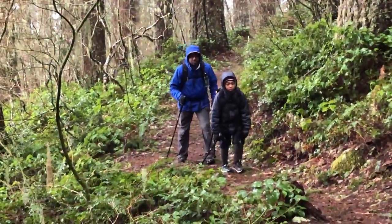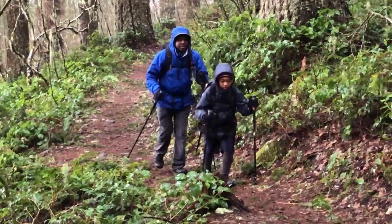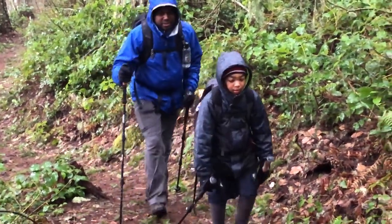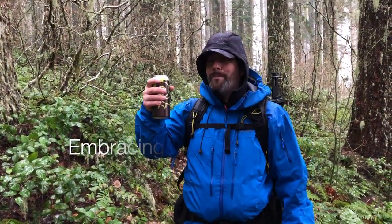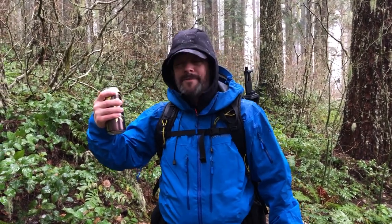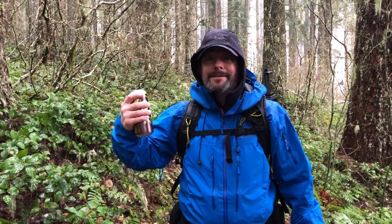Hey, could you please get me a beer? I don't know if I'm gonna be able to make it any farther without a beer. Are you a thru hiker? I am today. I get beers off thru hikers. So we got a little adult beverage on this trail. Oh my goodness, 7.7% alcohol. Donahue is trying to get messed up.